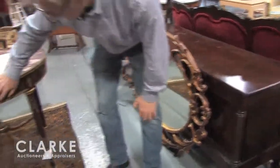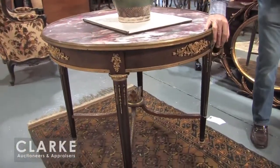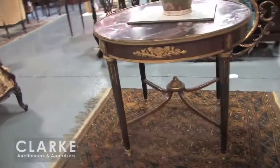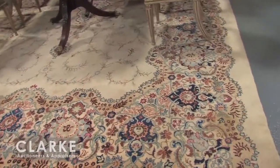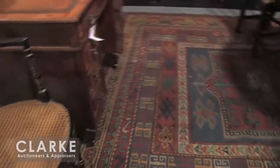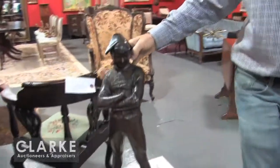And here from Manhattan is a very high quality, not signed, and it's said too often, but it's Linky quality, this marble top bronze, gilt bronze mounted center table. And rugs, Steve, if you want to just pan, here's a Kashan. Here's a nice Caucasian style rug over here. We just have rugs everywhere. Here another French bronze of a harlequin, signed Marceau, I believe, 1877.